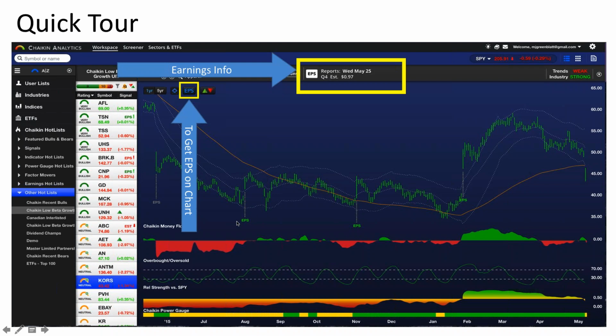But to actually see the earnings information on the chart, you would just click this EPS button that is now located in between the crosshairs and the signals button. So you just click that, and you can see on the charts EPS. And just for your reference, if it's in green, that means they beat the estimate. If it's in gray, that means they met it exactly. And if it's in red, it means that they missed.